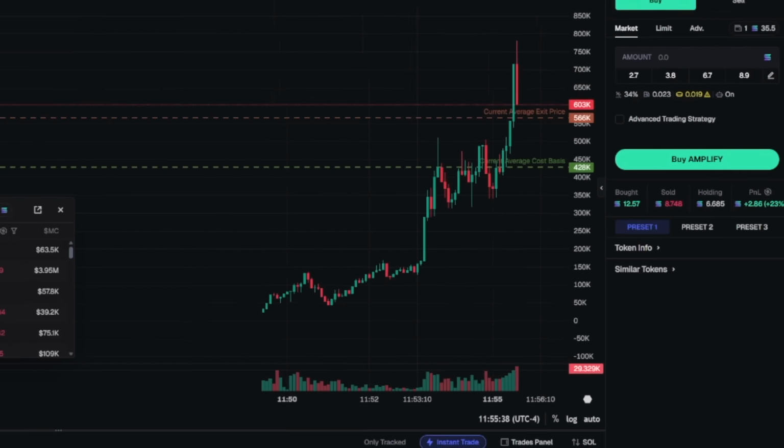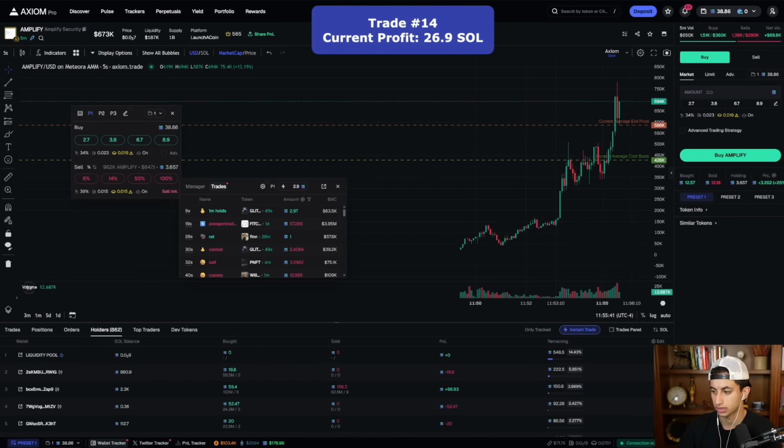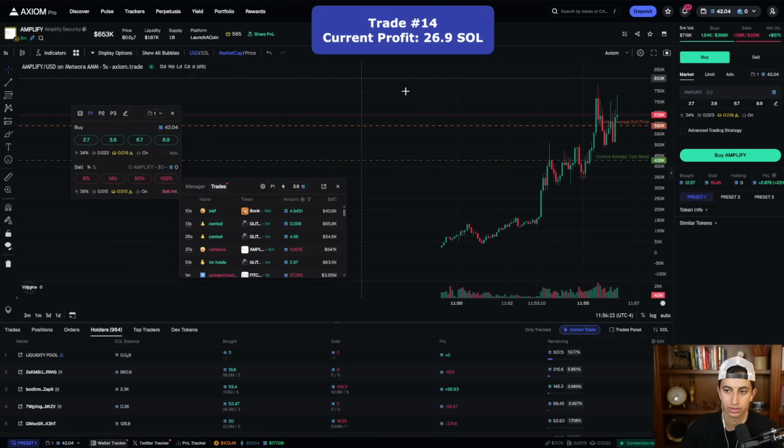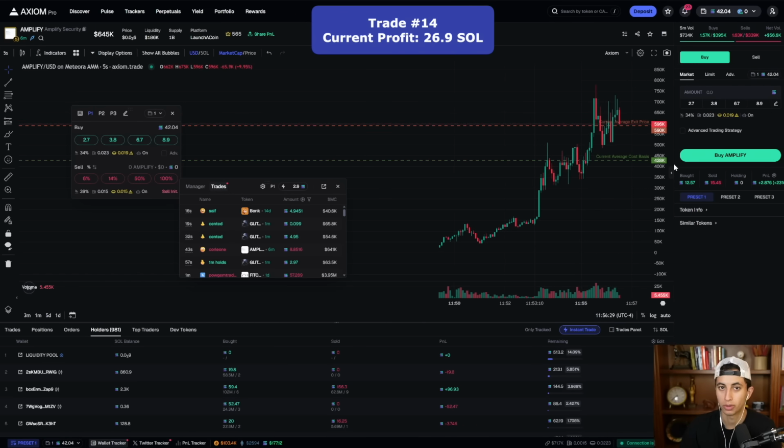Took a little quick flip on this one. It looked real based on the analysis I was doing. Got out with some good profit. 3 sol profit, just a little quick flip. Nothing really good enough to actually get me to hold for a long time.